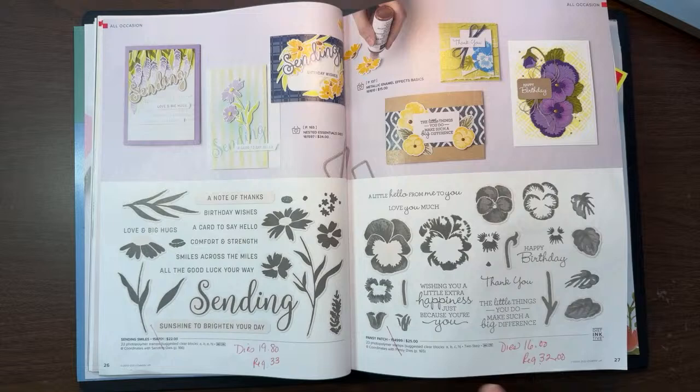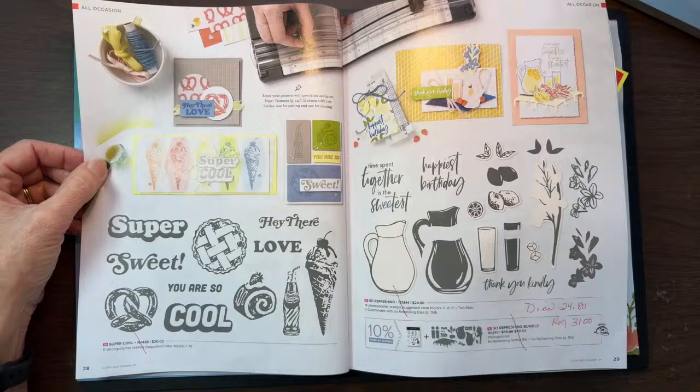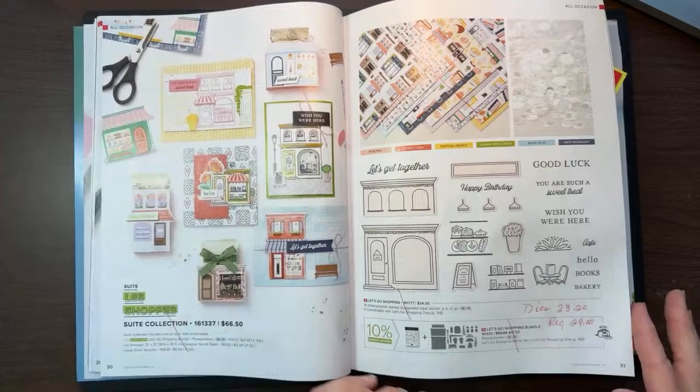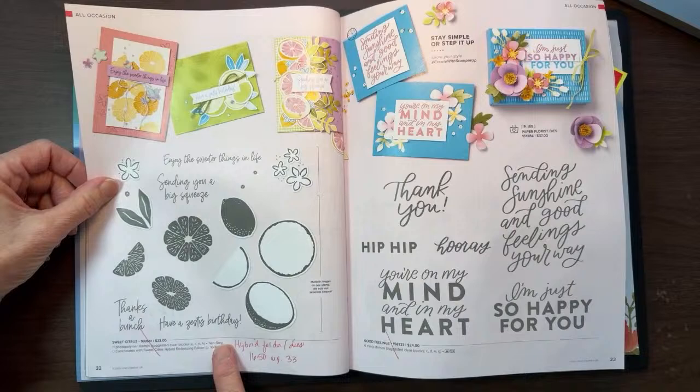The Pansy Patch is retiring and their dies are marked from $32 down to $16. Super Cool is going away and the entire So Refreshing bundle is going away, but the dies are marked down from $31 to $24.80. The Les Shops is going away. The stamp set is retiring, and the dies are marked from $29 to $23.20. And the Sweet Citrus is going away.